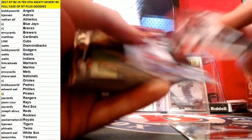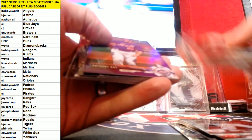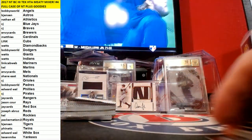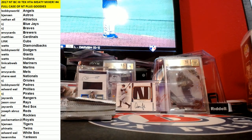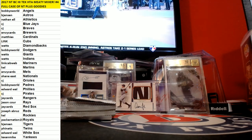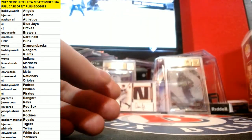Gregory Polanco out of $4.99. Gleyber Torres. Anthony K. And there's a nice Sierra Refractor auto for the Cardinals. Matthias at a $4.99, buddy. It's a nice clean one. Power of the vanilla wafer, Matthias.